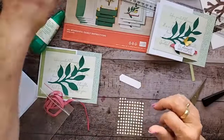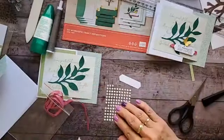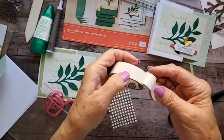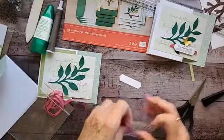Just so you know, if you order the mini glue dots, this is the way they come. They don't come in a sheet like this. They just come in a sheet like this with the paper pumpkin. And then see, there's a little mini glue dot there. So it makes it very easy to apply them to everything.